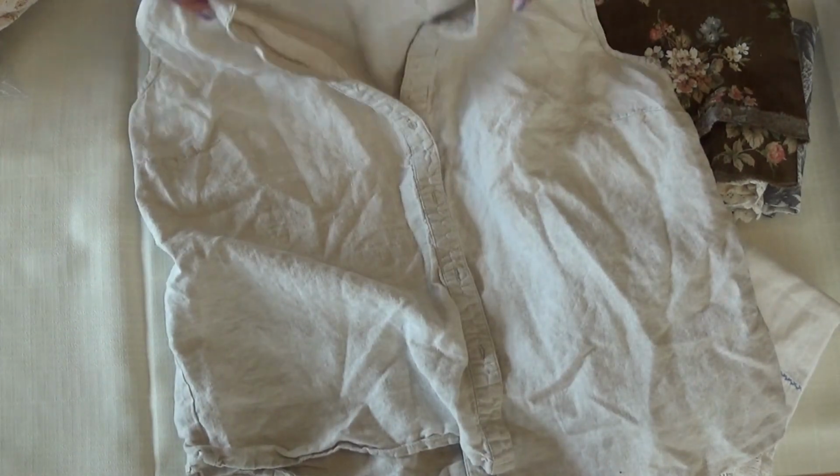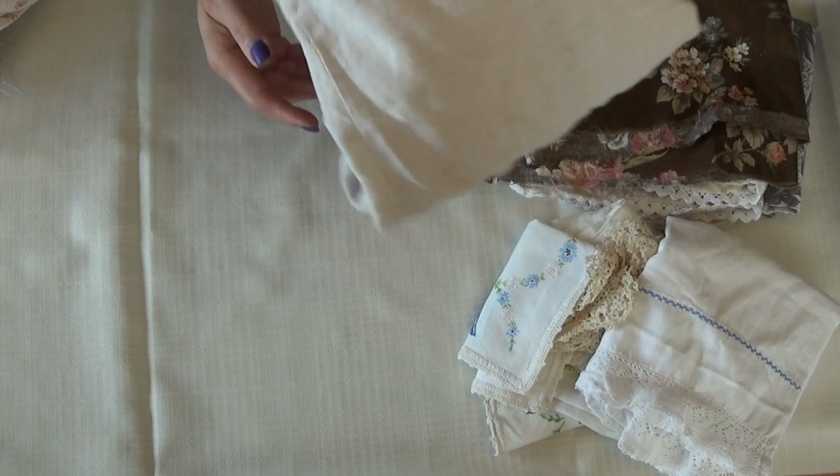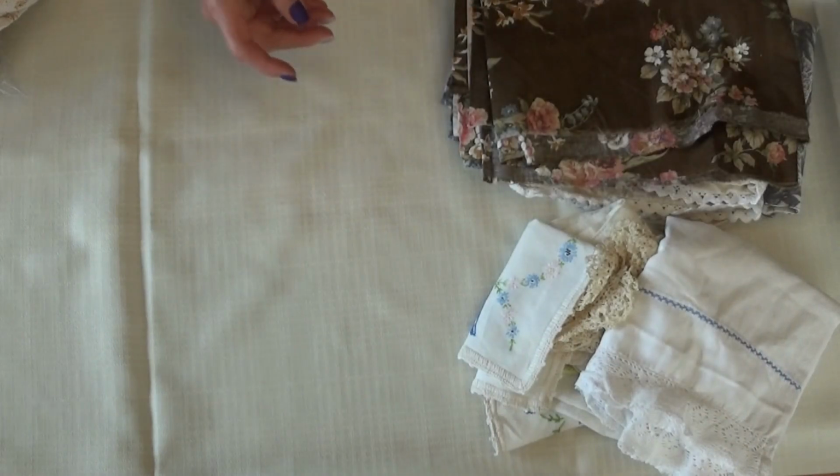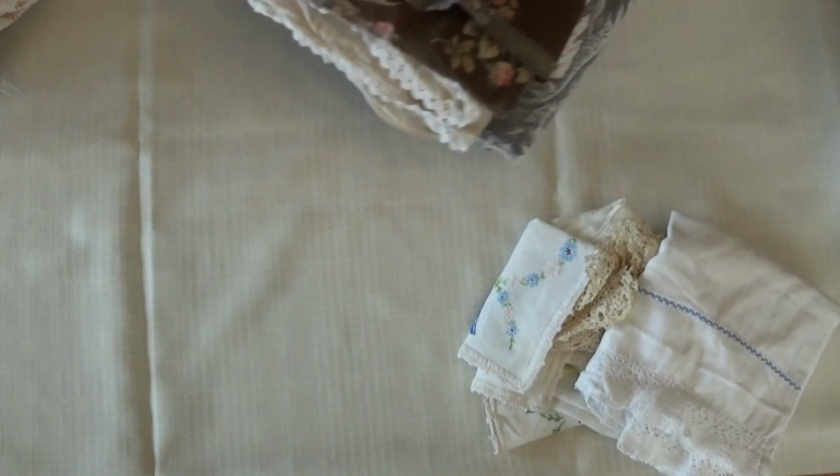So I found this blouse here, and hold up so you can see the color. I'm trying to lean over and look at my viewfinder and see if I'm even in frame with that stuff. This is so awkward, you guys.